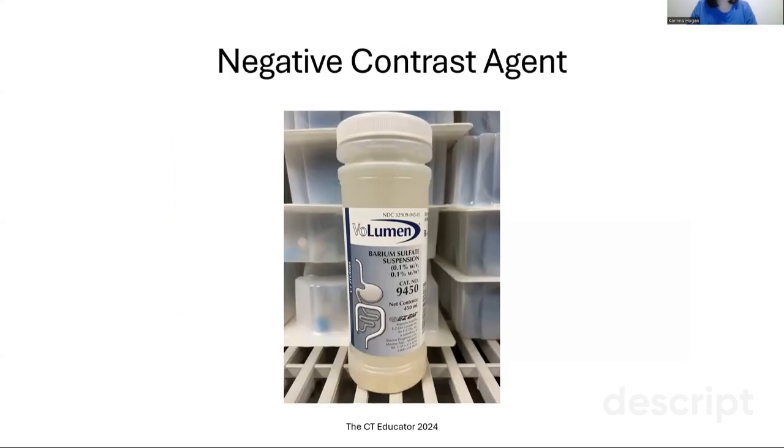Now, the negative contrast agents, so prior to those were positive contrast agents. Your negative contrast agent would be water, of course, and air. When we do CT colonography, water when we do any type of gastric or pancreatic studies, because you want to be able to separate. And we also use something called Volumen.